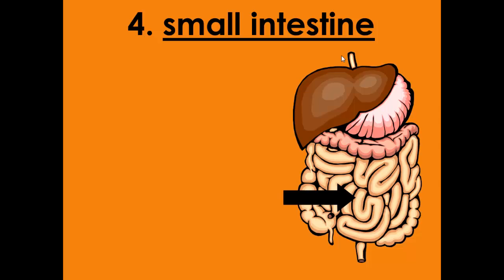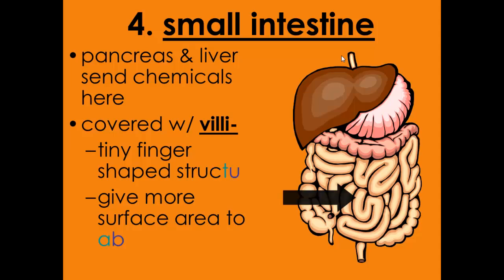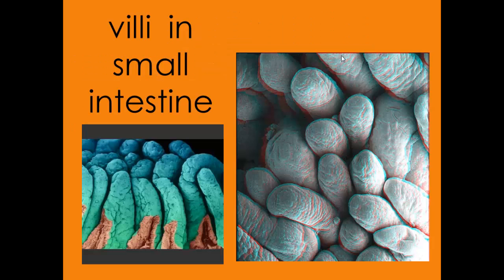When digestion is finished, the particles of digested food can move into blood vessels that are in the walls of your intestine. Tiny finger-shaped structures called villi are found all over the inside walls of the small intestine. Villi give the small intestine more surface area to absorb food. Here is a microscopic picture of the villi in the small intestine.